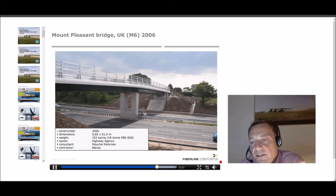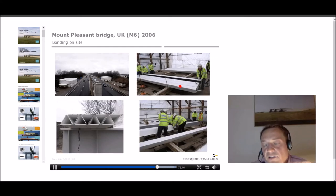So you can see here, the bridge has been assembled, and this is a big advantage. They can pre-assemble the full bridge somewhere else at the factory, put it on the lorry, get the bridges on site and install them in place. And then they can save a lot of money.